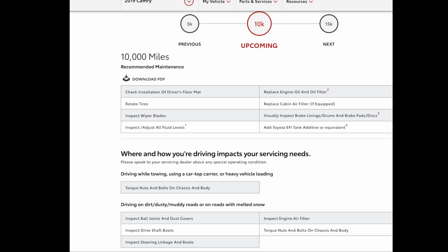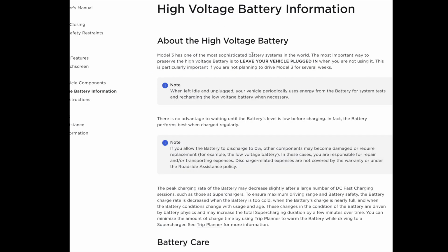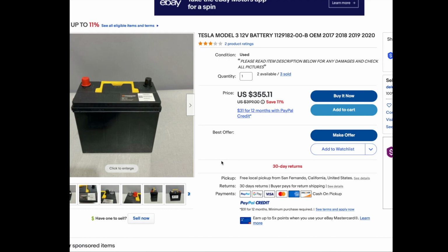So there is another thing. There is a high voltage battery. So Tesla has 2 batteries. A regular battery. Look how expensive a used battery for Tesla is. $355. This is a used battery. This is not even a brand new battery. Read this description condition. It says used. A used battery. I don't know why it's so expensive.